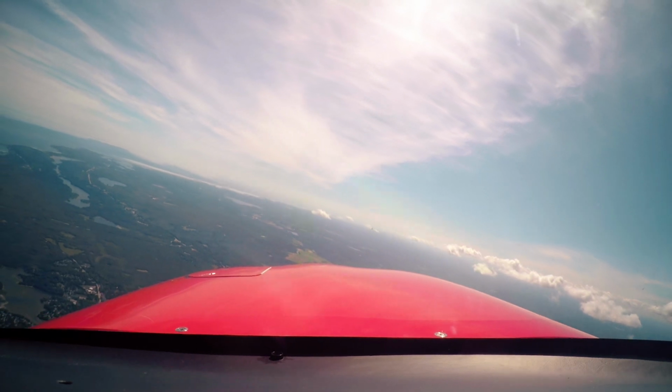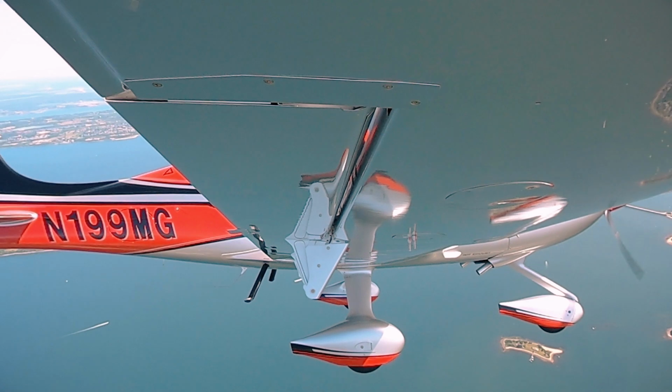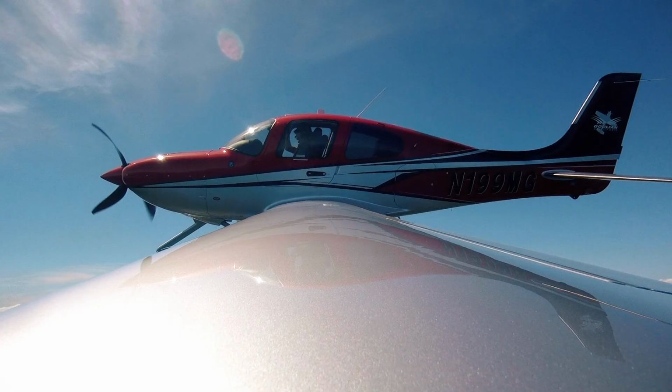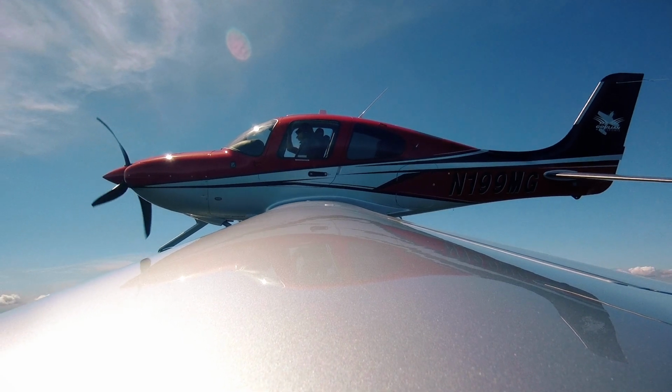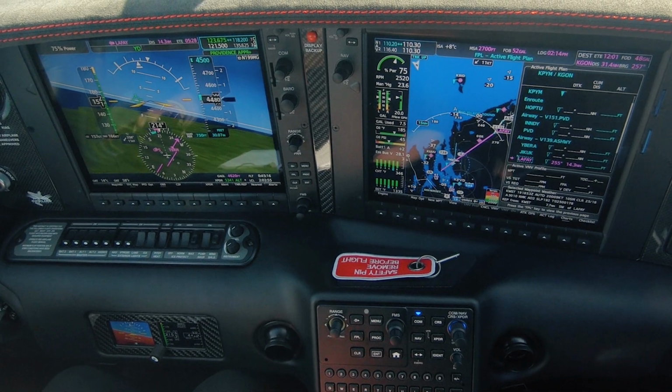Again, so now level the wings. Maintain your bank. Yeah. Great. Not too steep, right? Don't let your nose fall, right? A little bit of back pressure. Good. Nicely done.